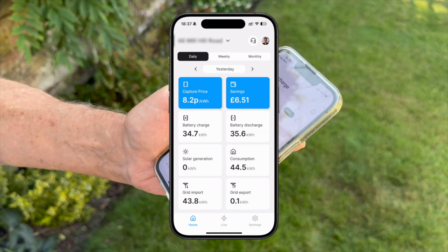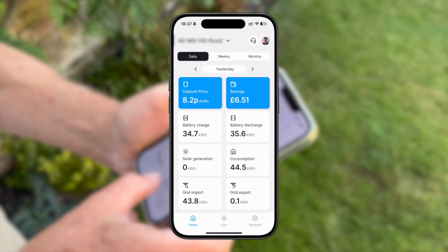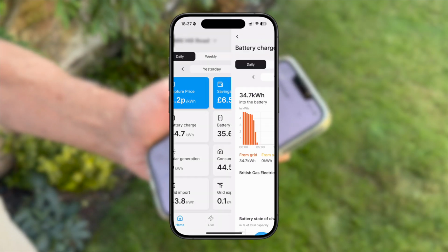We're on the British Gas Electric Driver tariff, on which we can import electricity in the off-peak period at 7p per kilowatt hour and then discharge it during the day for use in the house. I have an app from Capture which monitors how much electricity is being stored in the battery and how it is being used.